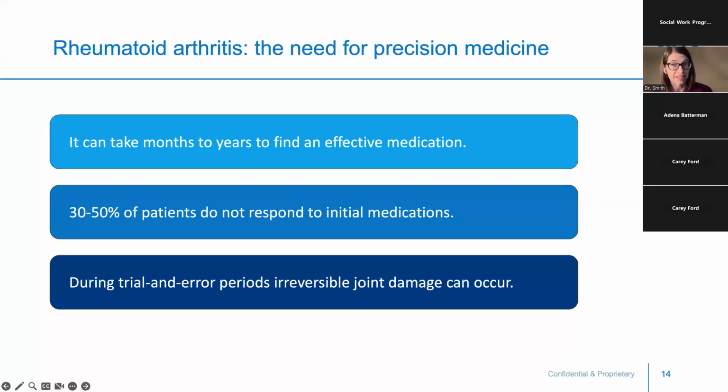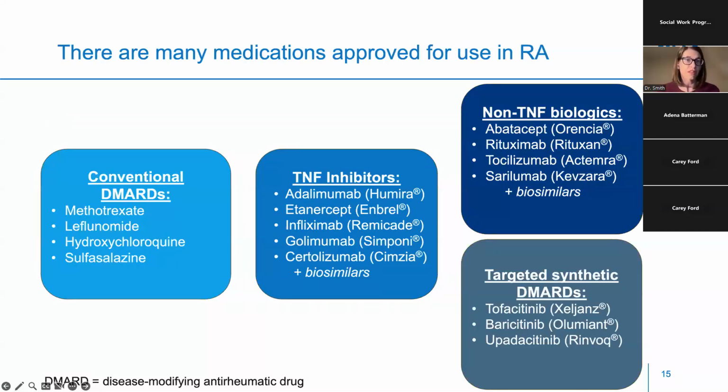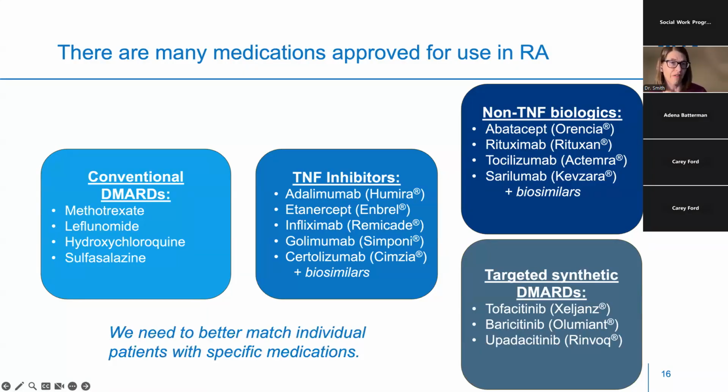One of the good things about rheumatoid arthritis, and where we're really lucky, is that we have many FDA-approved medications to treat the disease. This slide is really just to remind you that there are many medications, starting from the conventional DMARDs, usually where we start treatment for rheumatoid arthritis. We then may add a TNF inhibitor. This is our biggest class of medications with 5 different TNF inhibitors. And then we have our non-TNF inhibitor biologics and our targeted synthetic DMARDs, or JAK inhibitors. So we have a lot of options. And one of the questions now is how can we do a better job of matching individual patients with specific medications? Okay, so we do this a little bit already.